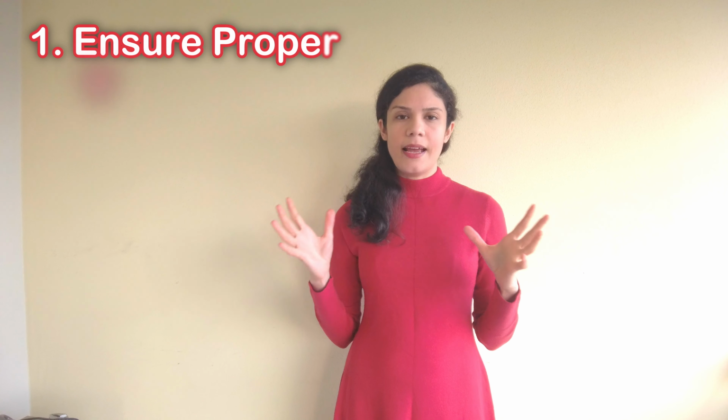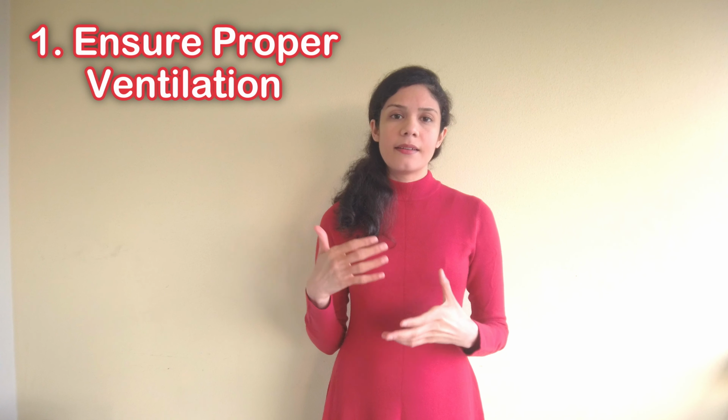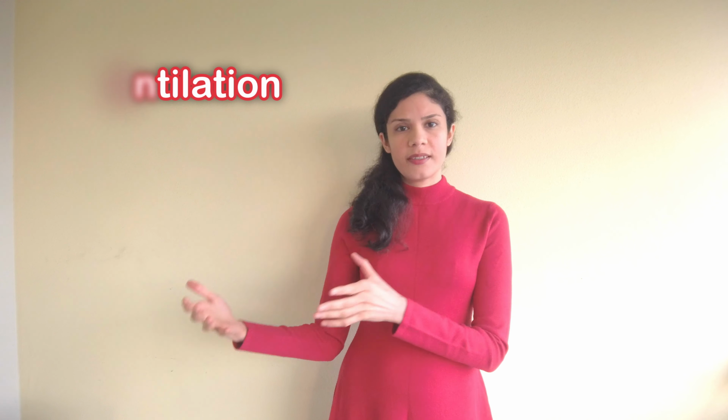The first thing to keep in mind is to ensure that you keep your apartment well ventilated and avoid the accumulation of excess moisture in the apartment. It is important to leave your windows and doors open when you cook, after you shower, and also if you dry your clothes inside one of your rooms.